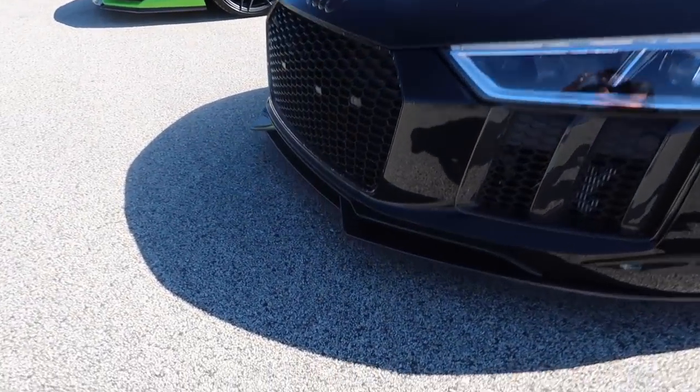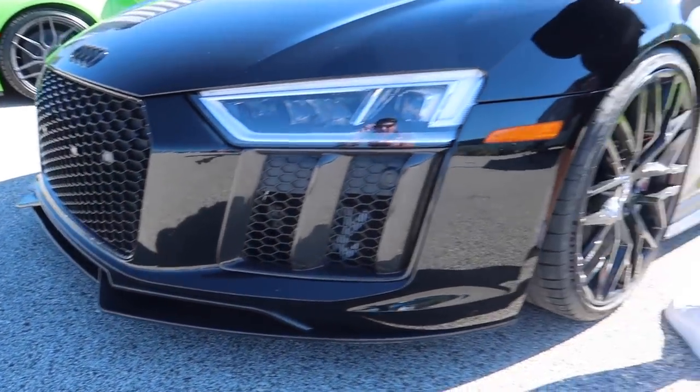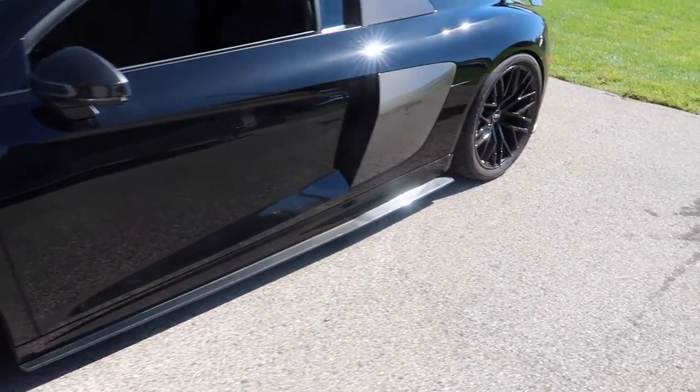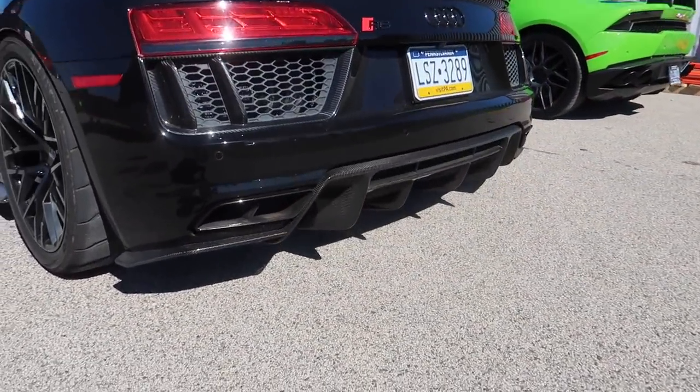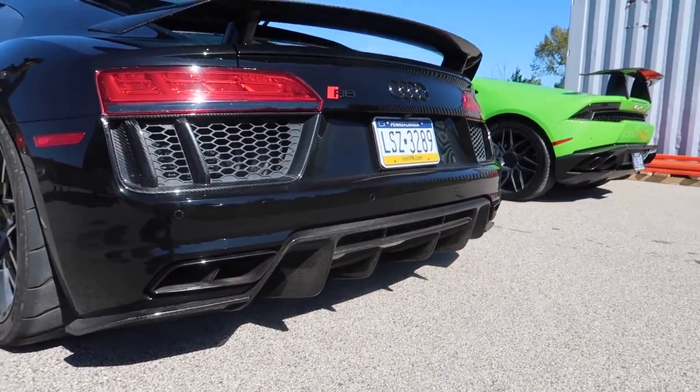So yeah, black, super clean. They got the front carbon splitter, side skirts. And then I think they have the other diffuser as well. I don't know if that's the stock diffuser. Might be the stock diffuser. It looks really, really nice.